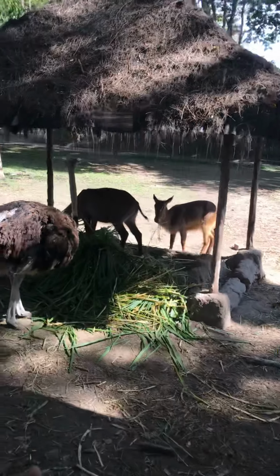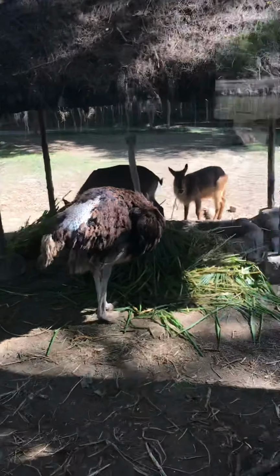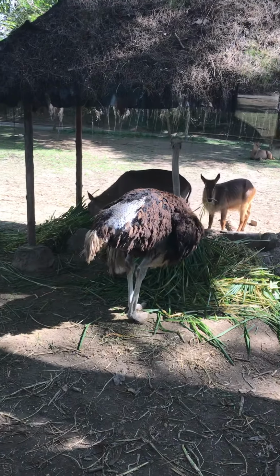Here we have ostrich, the largest bird in Africa. Ostrich has a very small brain, even smaller than their eyes.